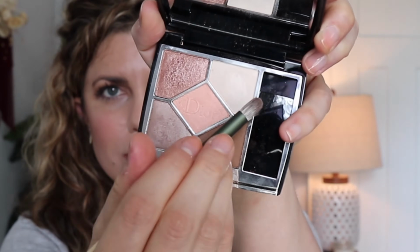I don't know. See, usually this is a little topper, and I would go with my finger and kind of go over right here, and then it would give a lot of sparkle, but this one doesn't do that.